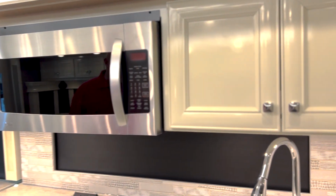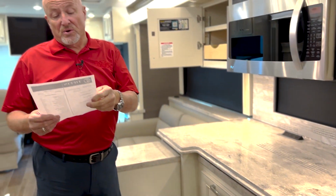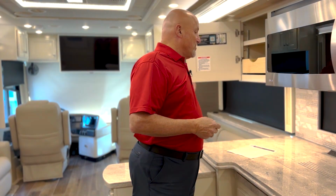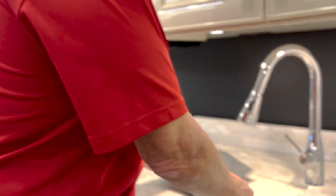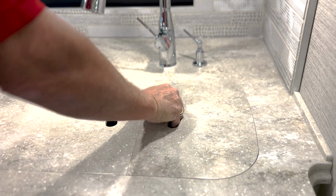And this coach, again, I told you, has the Cummins 380 horsepower engine. Now this is the 37 BH coach. It's a bath and a half coach. And moving back through, we'll show that you've got a double stainless steel sink, the large side, and the small side.